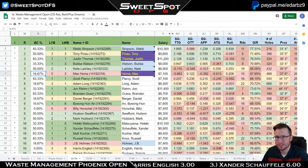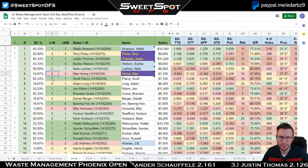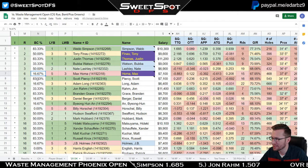In the last 6 years, I always have a hard time wording this stuff, and it bothers me. In the last 6 years, a 5 has showed up 16% of the time, which is 1 out of 6, okay? Now there's been 2 out of 7. That's going to jump up to 28%. So this number will be 28 next year.